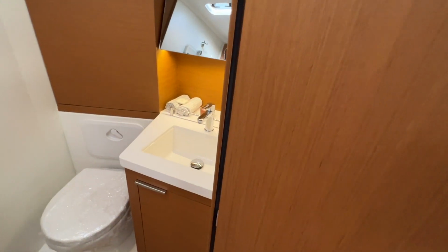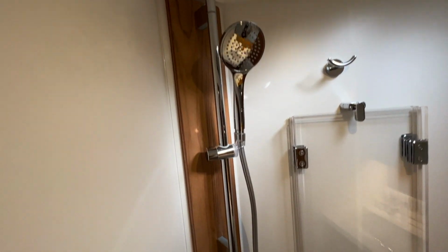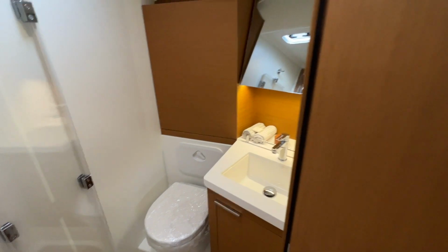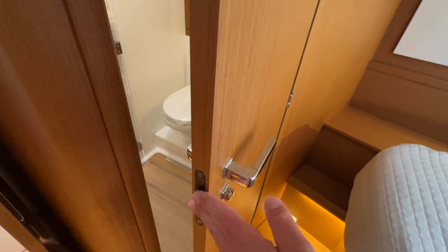Master cabin has an elegant head here, nice sink, the shower with the teak wood behind, and a leather strap here to prevent the door from opening too far. Nice small details, as well as the magnetic door latch. So if you're opening and closing this door, you aren't going to get scratched by the door latch.